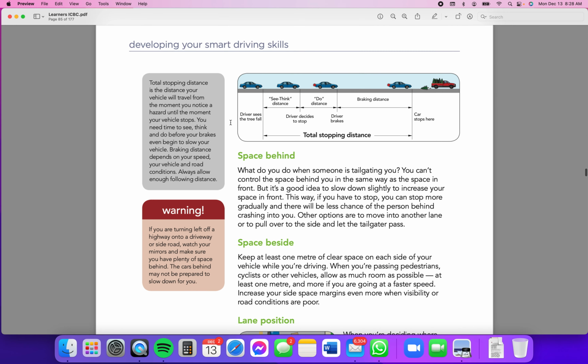So we're just going to read this blurb here. Total stopping distance is the distance your vehicle will travel from the moment you notice a hazard until the moment your vehicle stops. You need time to see, think, and do before your brakes even begin to slow down your vehicle. Braking distance depends on the speed, your vehicle, and road conditions. Always allow enough following distance.